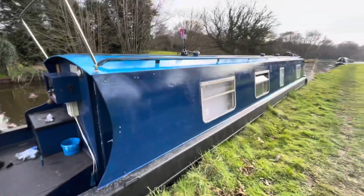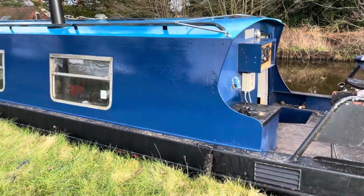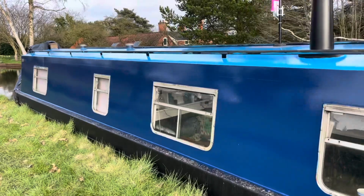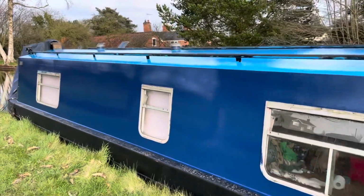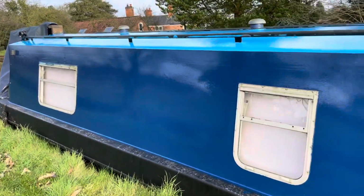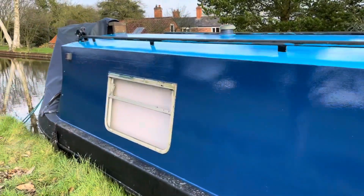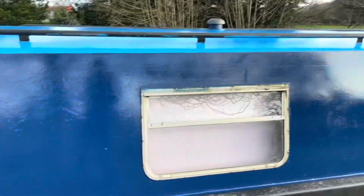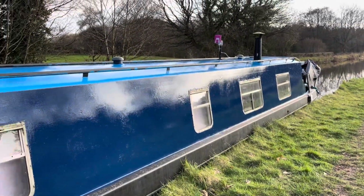Going to turn the boat around. That's the second coat done on that side, and I think that's about it for today. The other side won't be dry enough to do another coat on. So I think it's definitely time for a cup of tea.